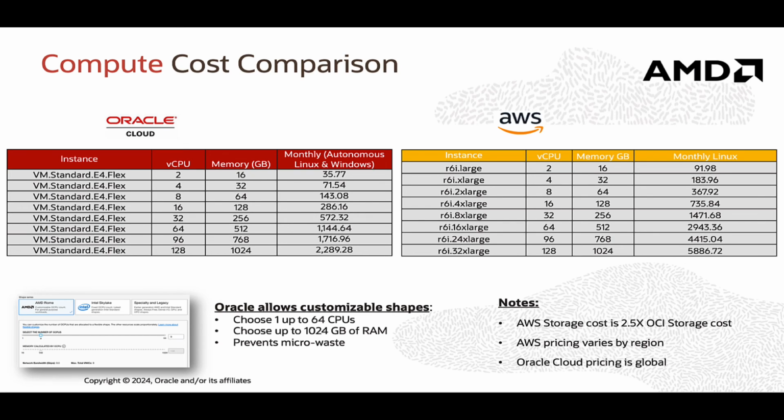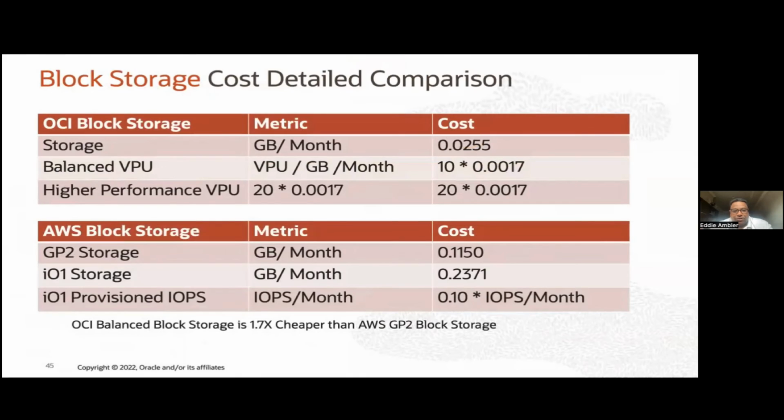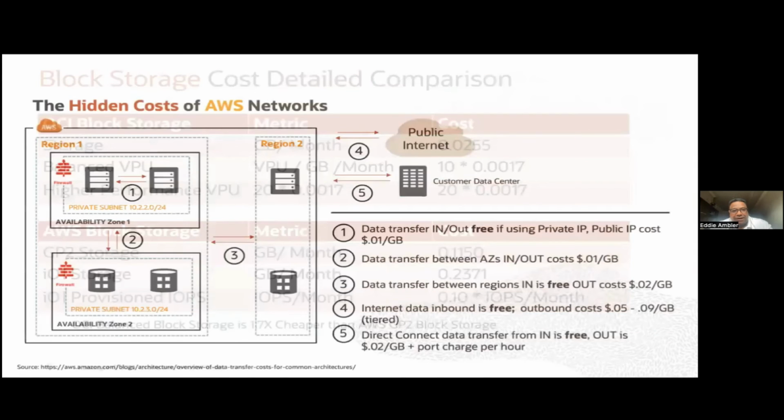I won't spend too much time here other than to tell you that everyone has IaaS compute, storage, and network so that you can deploy whatever stack you want, whether it's a database, application, or a combination of both. At all the layers, you'll see that the Oracle IaaS is cheaper than running in the competitive cloud. AWS compute is 2.5 times the cost of OCI compute. The storage is 1.7 times cheaper than AWS.